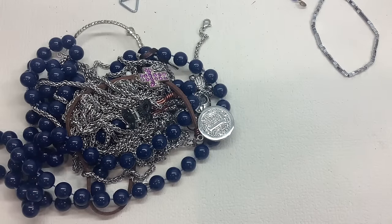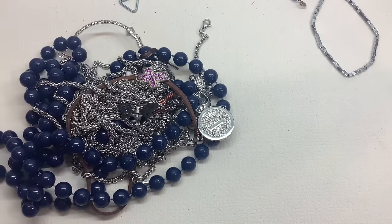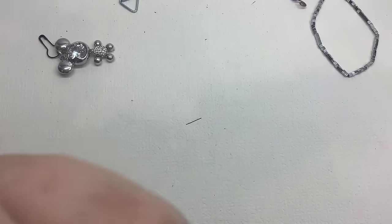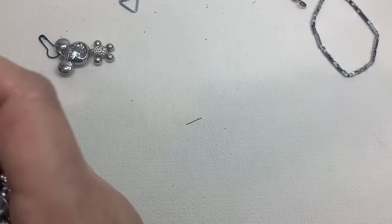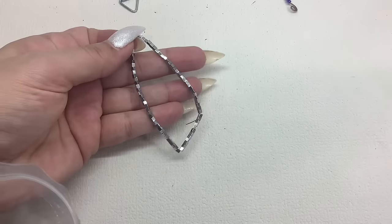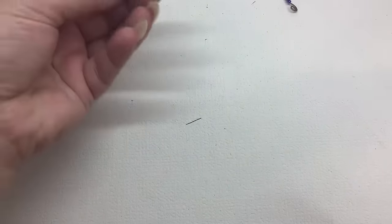I don't know if this is all gonna fit in one thing. But this will be number 31, and it'll be $8 for all this. I don't know if this is all going to fit, but we're going to try. Okay. And you know what? I'll put the stretchy in there too. So number 31, $8, and you get that little bag of goodies.